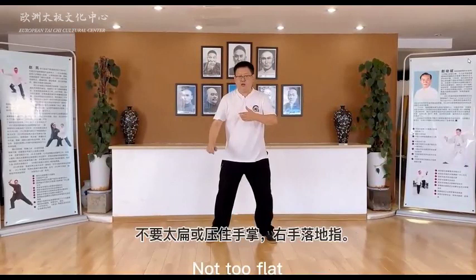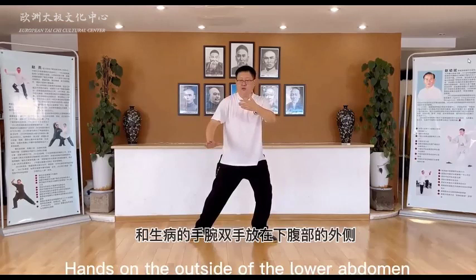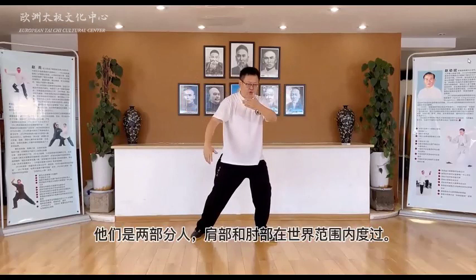Right hand's falling refers to the right hand of Yin Shou. Relax shoulders, drop elbows, and sit wrists. Hands on the outside of lower abdomen. Don't bend your elbow. Next move, when hands lift feet up, bend your elbow inward and curl it again. They are two parts. Shoulders thin, elbows bent inward.